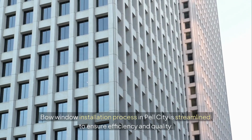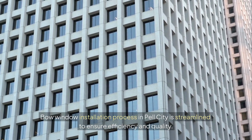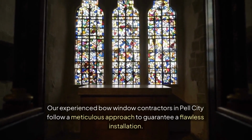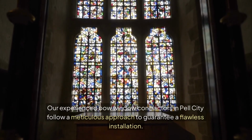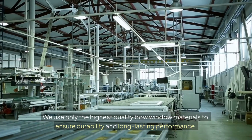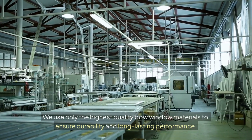Bow window installation process in Pell City is streamlined to ensure efficiency and quality. Our experienced bow window contractors in Pell City follow a meticulous approach to guarantee a flawless installation. We use only the highest quality bow window materials to ensure durability and long-lasting performance.